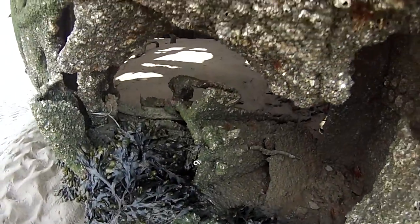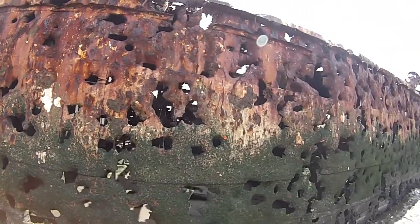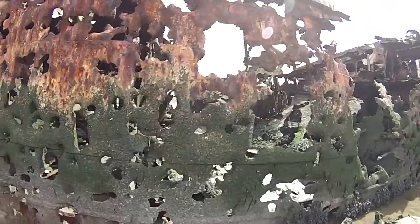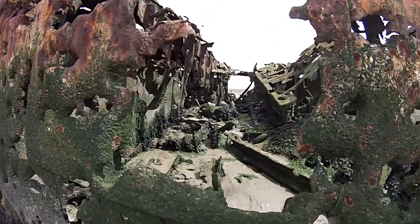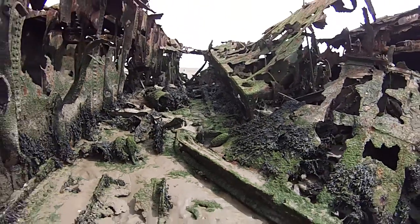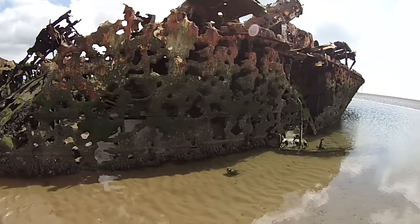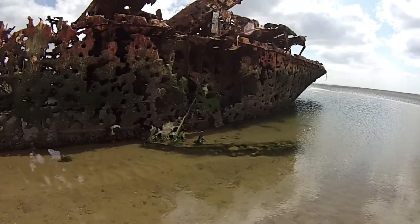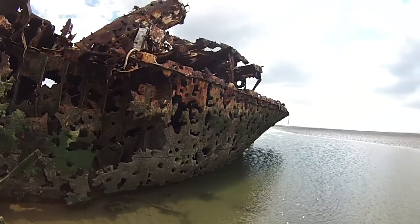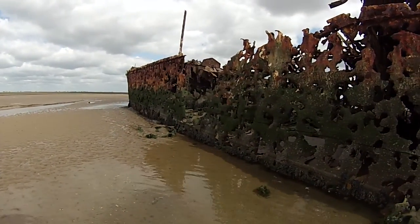There you go, look, 500-pound bomb. Hopefully you can see that. See, that is the head of a 25 pounder. And it's falling to pieces badly, as you can see. Right, let's do some underwater filming.